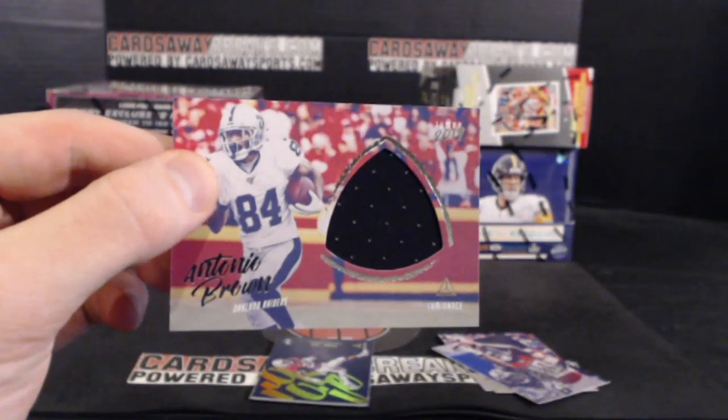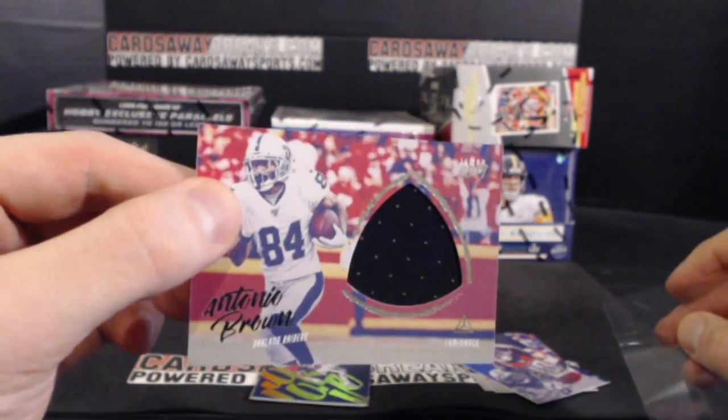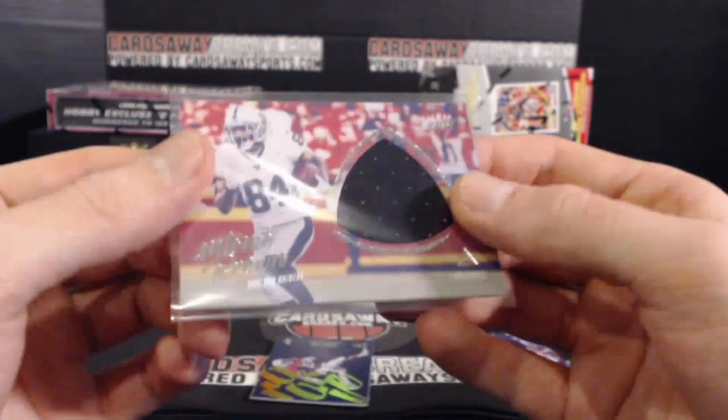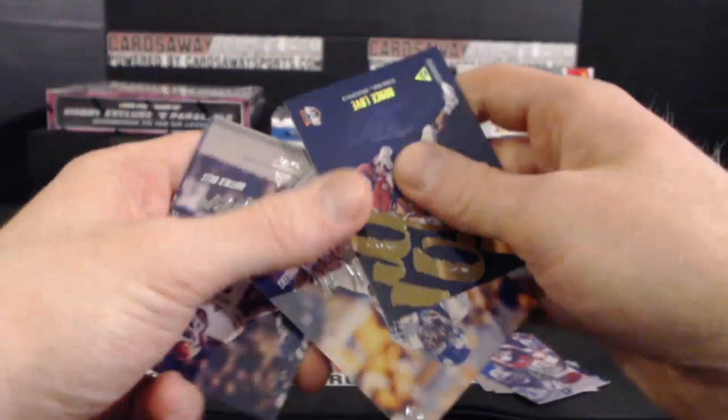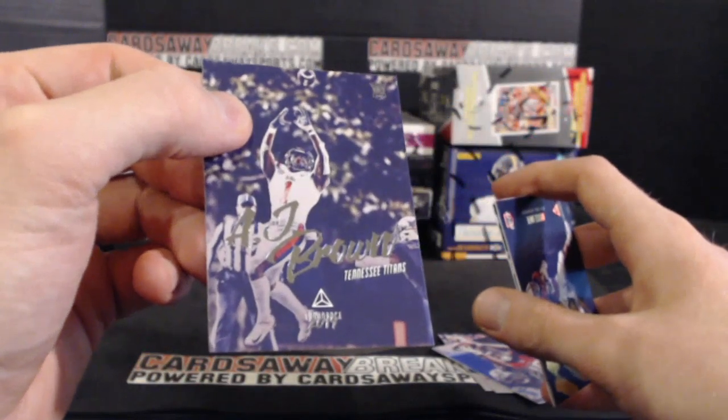And here we go. Bam. Tony Toe Tap for the Raiders. Los Angeles. No, Las Vegas. Going to Mark E. Tony Toe Tap. Beautiful. Bryce Love, rookie. Eddie O and A.J. Brown. Nice picture there.